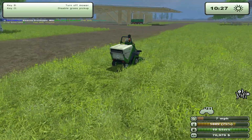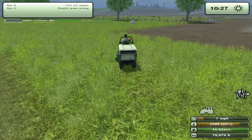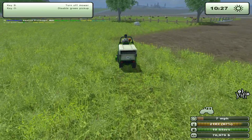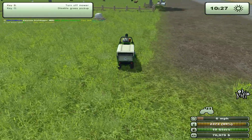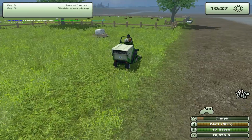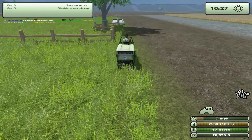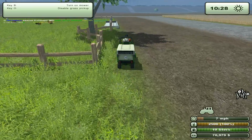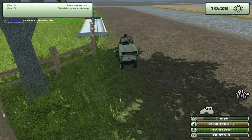Okay. I don't know where I'm going to park this thing. I do like to park all of my equipment under cover, but I think I'm going to make an exception for this Profi Hopper, because I really don't like the Profi Hoppers. And full. I'm going to run over here, empty this into here to get my sheeps happy. Then we'll go get the cat and get it started. We'll start with the small field.